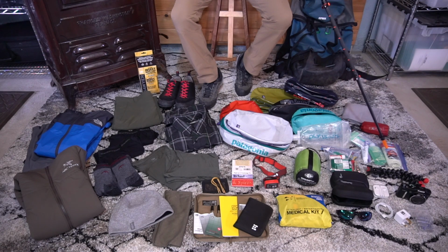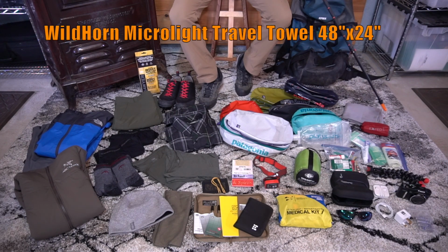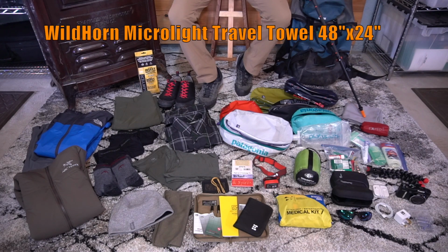I have deodorant, shampoo, toothpaste, toothbrush, Kleenex, and wet wipes, along with an assortment of gum, lozenges, and anything else I needed, like a razor to shave with. Finally, I brought my inflatable X-Bed pillow and a small packable towel just in case.